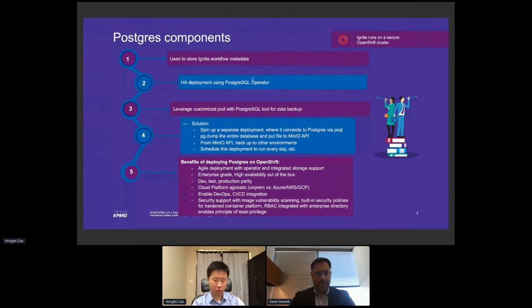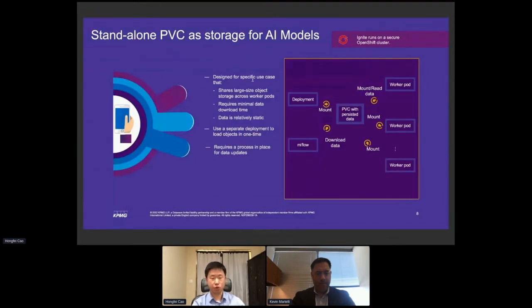Next, I'm going to quickly talk about another type of storage we directly leverage for the Ignite machine learning model. Different from Postgres and Kafka, here we directly leverage a standalone persistent volume claim running on top of the OpenShift cluster storage. Like many other machine learning platform ecosystems, Ignite also has a model database or model inventory to store the pre-trained model. Sometimes the model could be very large scale if it involves, for example, deep learning or a natural language processing model. It could be even several gigabytes in size.